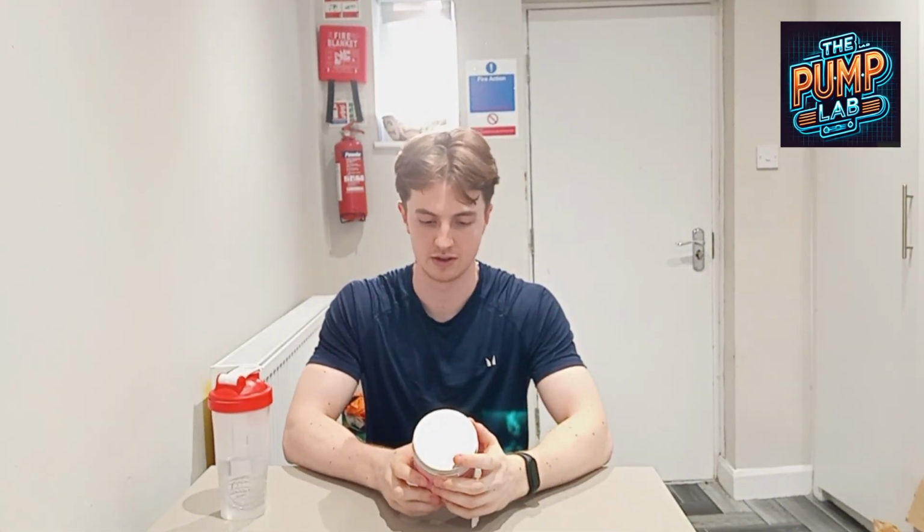This is basically just going to give you a pump, good for the gym and blood flow in the gym. It is dosed at 4 grams. That is a very good dose. The recommended amount is between 2 and 6 grams, so slap bang in the middle there.